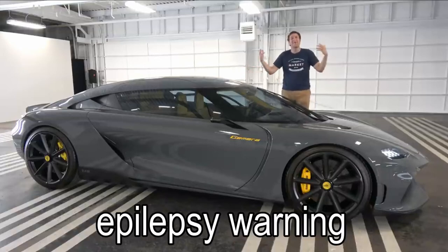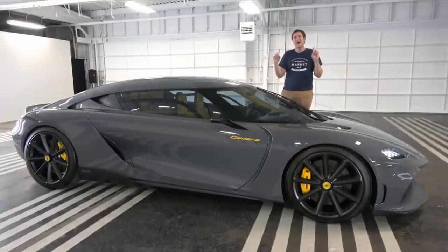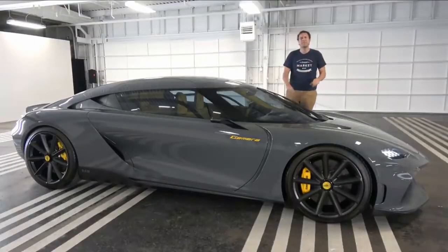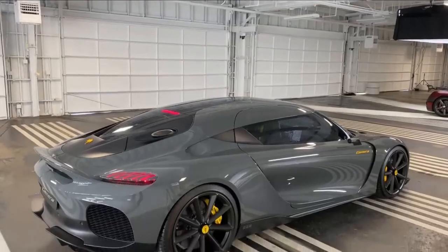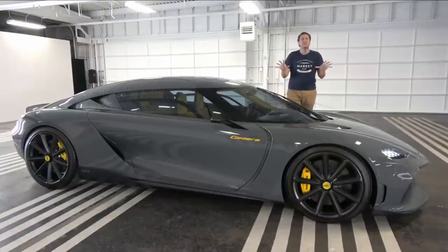This is the Koenigsegg Gemera. And it's a fucking stupid hypercar, like all Koenigsegg models, except this one has a twist. It has 7 horsepower. This is your chance to do 0-60 with your whole family on board.